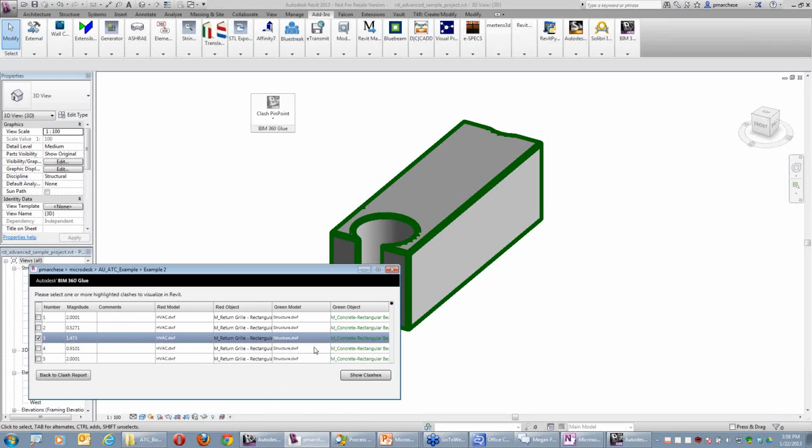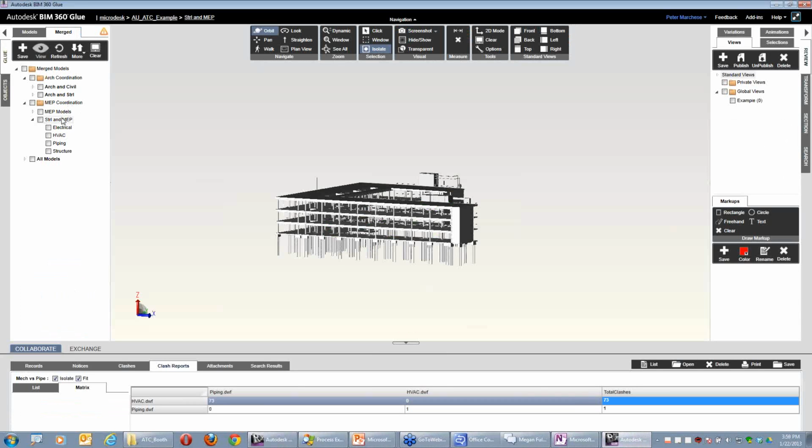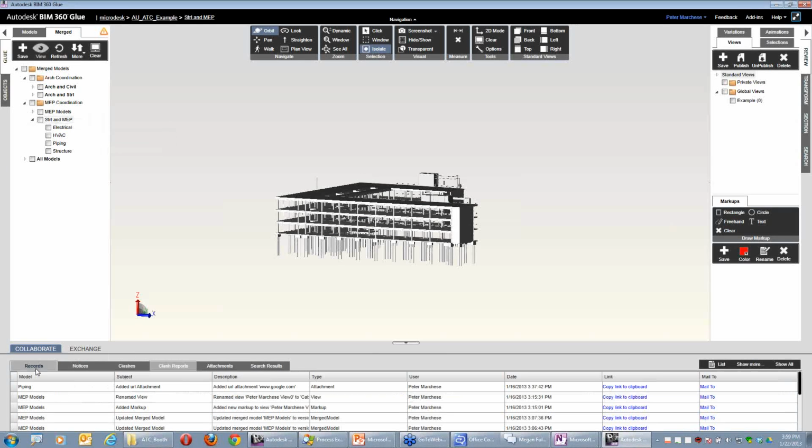But this allows me to hop right back into my authoring tool, find where my problems are, make those changes, and then come back up here and upload it again. Then when I get back into Glue, I'll be able to see that my file has been recently updated. I can see what version it is, who uploaded it, and everybody else will also be able to see what version it is and who and when that was uploaded.